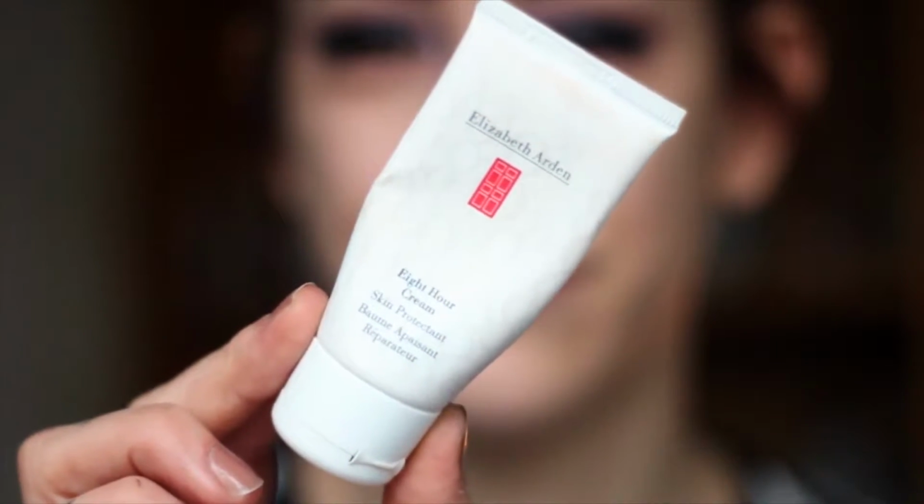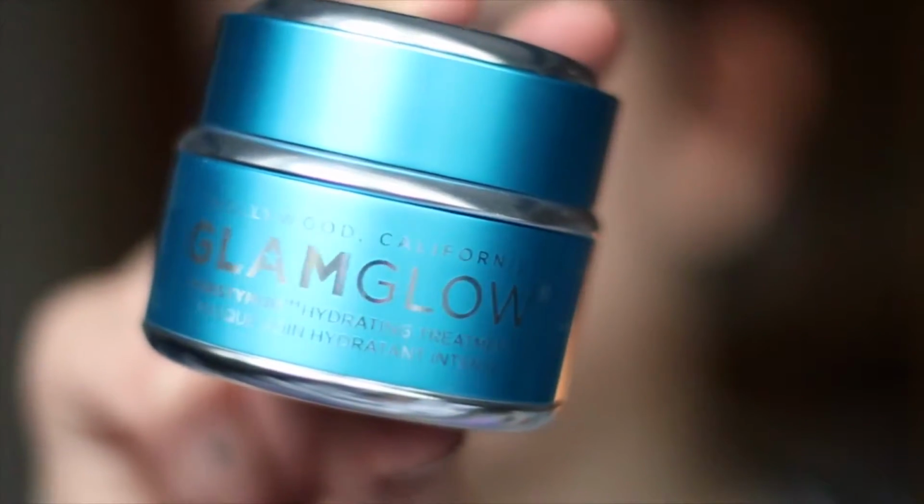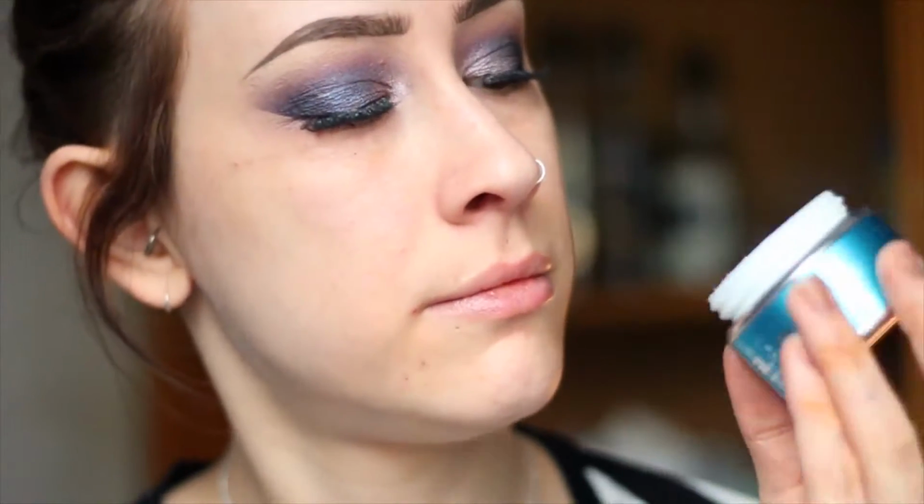So I'm going to start off by moisturising my lips with this 8-hour cream from Elizabeth Arden. And then I'm going to go in with my new thing, which is a Glam Glow Hydrating Mask. It smells incredible, like almonds, but what you do is you place it on the areas that you need the most. So for me, it's kind of like my cheeks, my nose and my forehead, wherever that is dry, really.